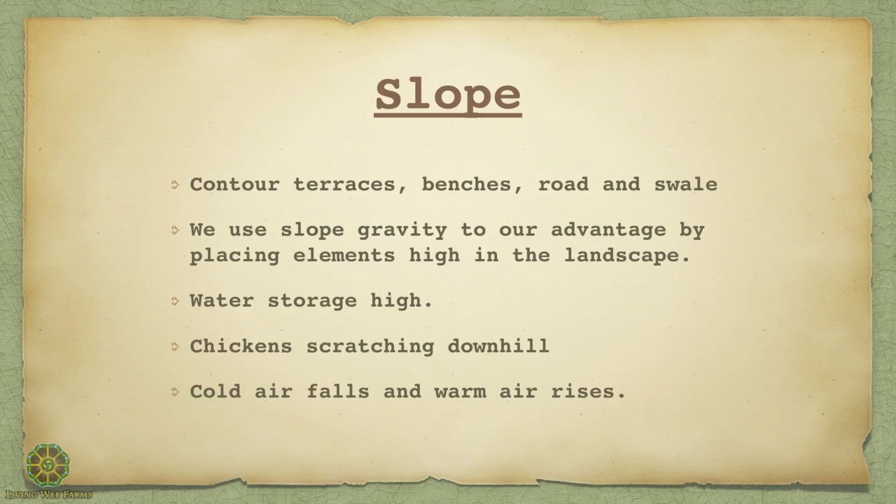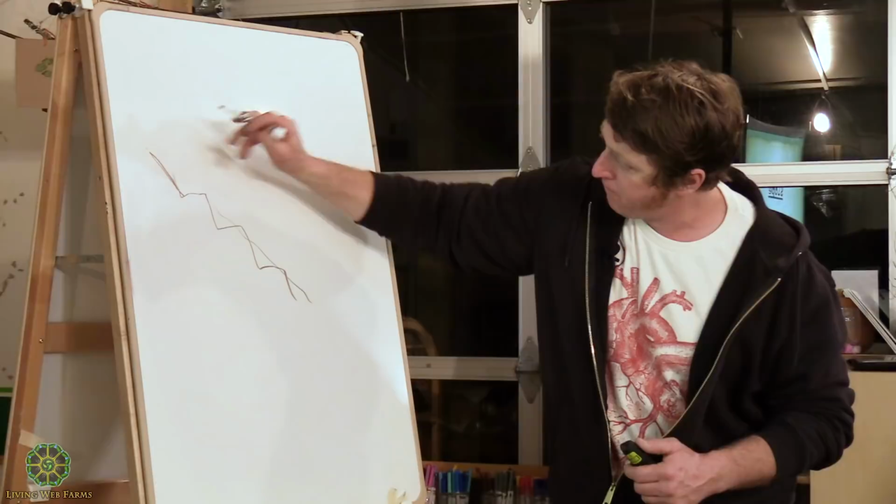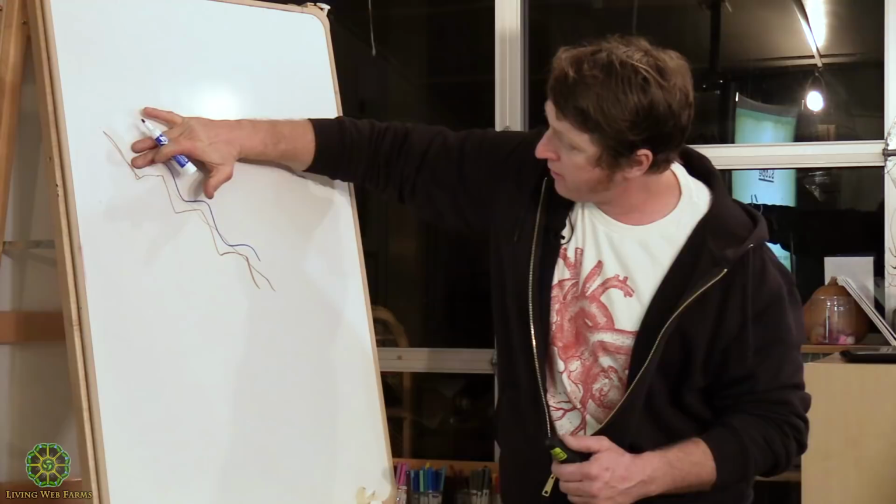Slope, we already talked about slope a bit, but our strategy for working with slope is always going to be to work with the contour. Even if it's super steep, we can build terraces. We're angling that back. This may be a little exaggerated, but just like our road, we're angling it back this way so the water is not running this way anymore. The water is now running back this way, and it collects here.